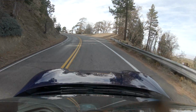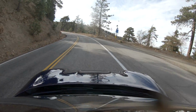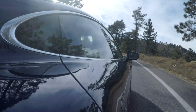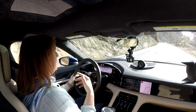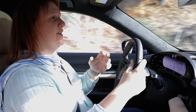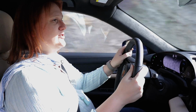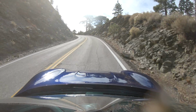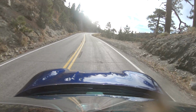So now we're out on Highway 2 in California. I figure it's a good chance for us to talk about regenerative braking, because these mountain roads do call for a lot of regenerative braking, at least in a traditional electric car sense. Regenerative braking allows you to recapture the kinetic energy of movement and store it back into the battery pack as electrical energy, or actually chemical energy, that your car can then use for future use.